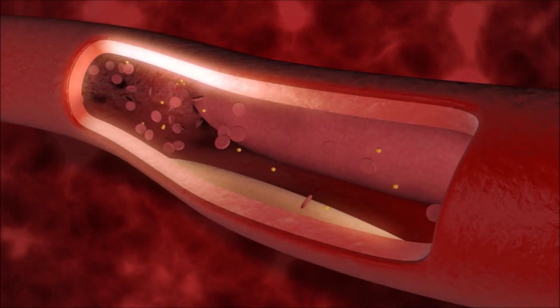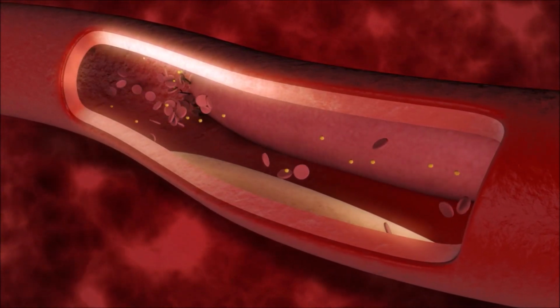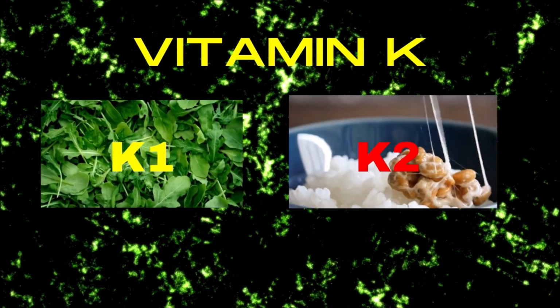For most people, blood clotting comes to mind when they think of vitamin K, and this is primarily vitamin K's basic function. However, at optimal levels, which most people are lacking, vitamin K does far more. There are two main forms of vitamin K, K1 and K2. Some researchers insist that these are not simply two forms of the same vitamin, but rather two entirely different vitamins because their effects on health are so different.